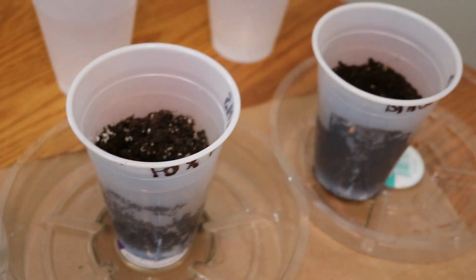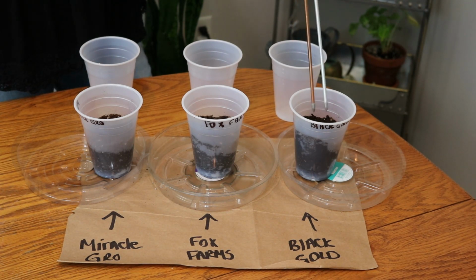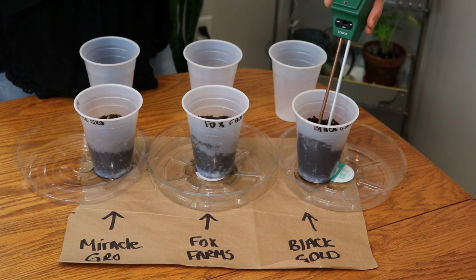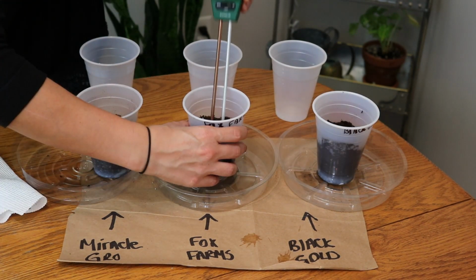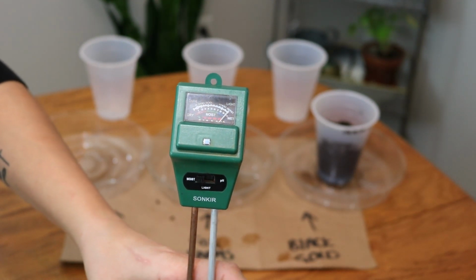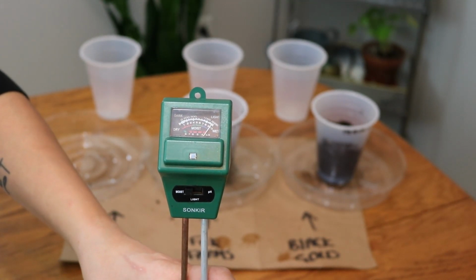Let's test each one again with our moisture meter. Now mind you, we just wet the soil 2 minutes ago, so it probably won't be a crazy accurate depiction. Oops, I have it on peach. So now right in the middle, on the Black Gold, I am reading an 8. Fox Farms, I'm reading a 10. Miracle-Gro, I'm reading a 10. I'm going to let these sit, and we're going to take another test in another 6 hours. And then we're going to do a third test 6 hours after that.